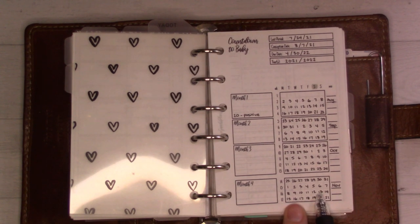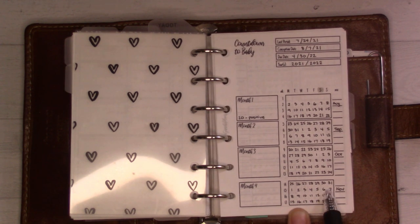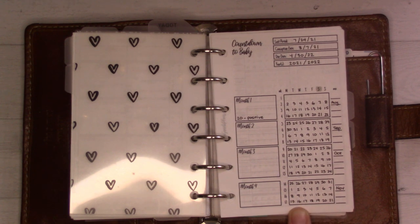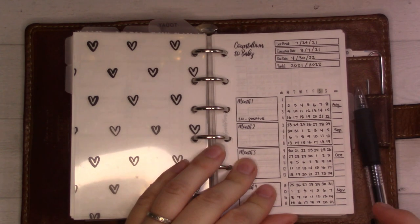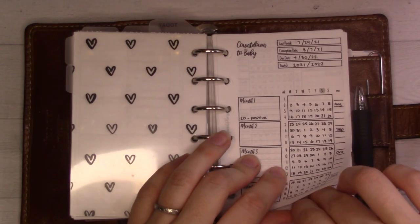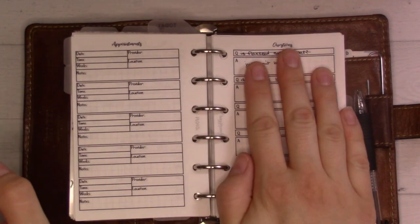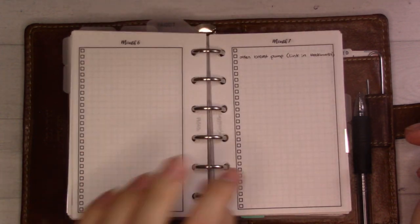So you can see that I turned over the previous Saturday, and that was 15 weeks. So I'm 15 weeks in 5 days. So there you go. That's how that works, if that makes sense to you. Then the next one, I'm not going to show you the filled out version, but there's appointments and questions for the doctor, and then monthly to-do lists, which I don't use a lot of.